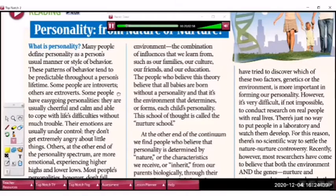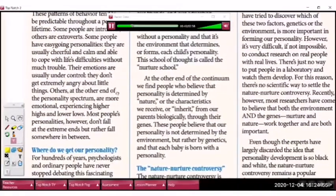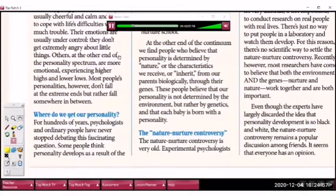Some people have easygoing personalities. They are usually cheerful and calm, and able to cope with life's difficulties without much trouble. Their emotions are usually under control. They don't get extremely angry about little things. Others, at the other end of the personality spectrum, are more emotional, experiencing higher highs and lower lows. Most people's personalities, however, don't fall at the extreme ends, but rather fall somewhere in between.